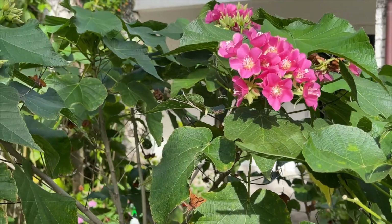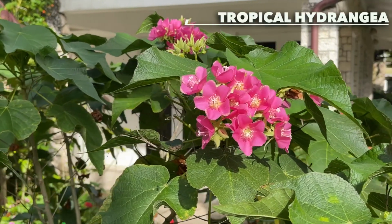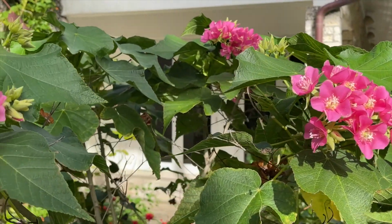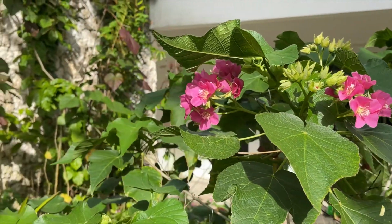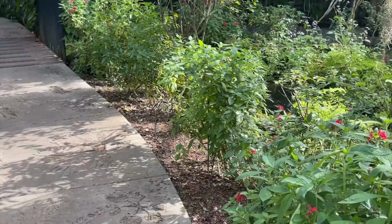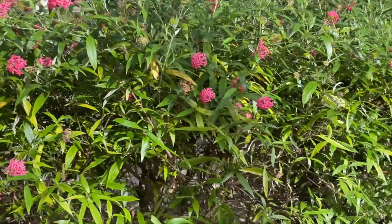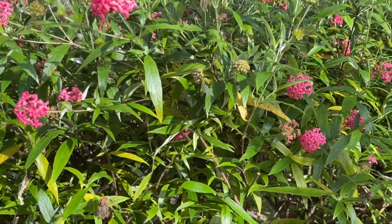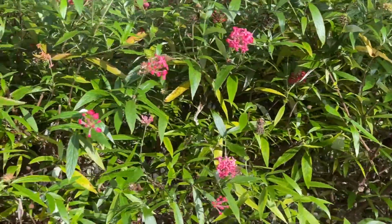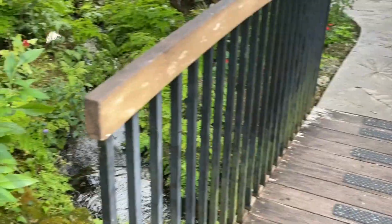This beaut over here is the Dombeya burgessiae. It's also known as the tropical hydrangea because it looks like those hydrangeas that people grow up north. We had this in our Miami Shores home. Butterflies love this plant. Over here is the Panama rose with these beautiful pink clusters. Kind of look like pentas in a sense, but this forms a real nice thick hedge, but you can also limb it up to turn it into a small tree.